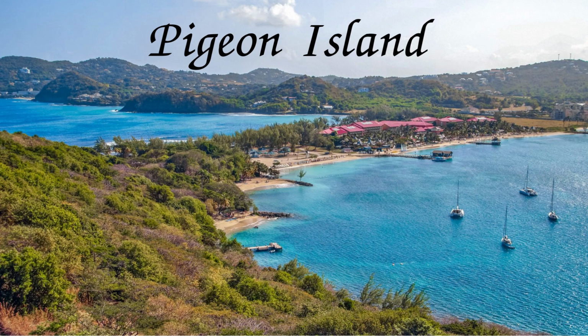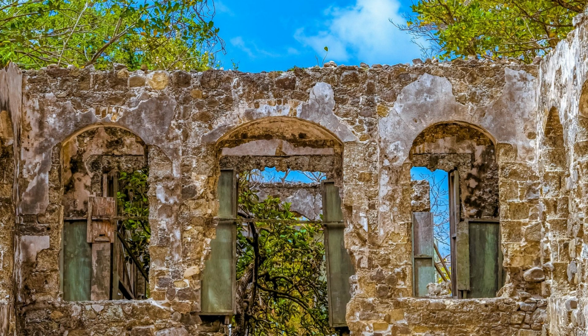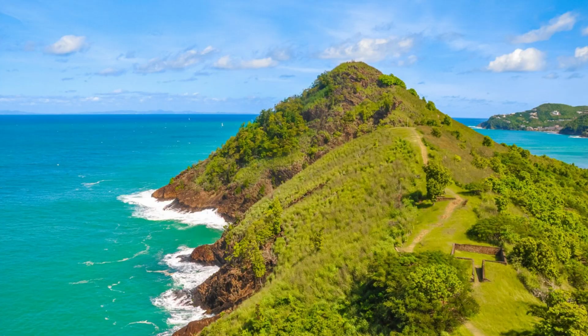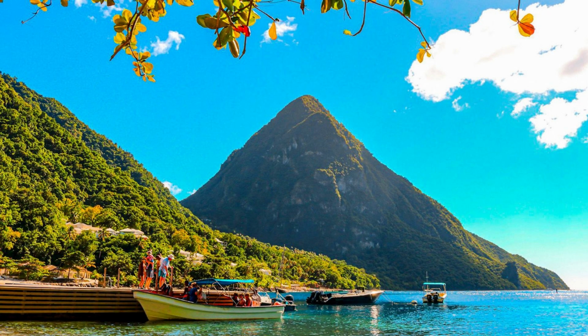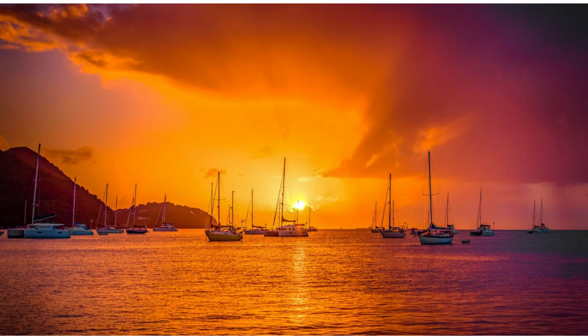Next is Pigeon Island National Park. This is a historical site which was once a military post. You can hike up to the top of the hill for panoramic views, but you also need to check out Fort Rodney, which was constructed in 1778. While you're here, make sure you check out the beach and also be sure to check out some of the wonderful sunsets.